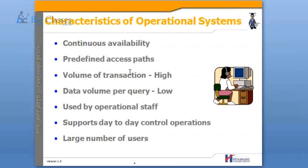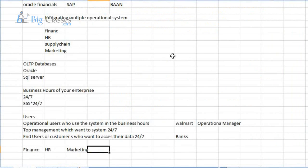And it supports day-to-day control operations. Every function will have certain operations. When you talk about finance, you have budgets and actuals. HR probably wants to see employee information or employee attendance. Employee attendance especially is operational in nature. Every day employees have to swipe in and swipe out, so all this information will be stored in your OLTP systems.